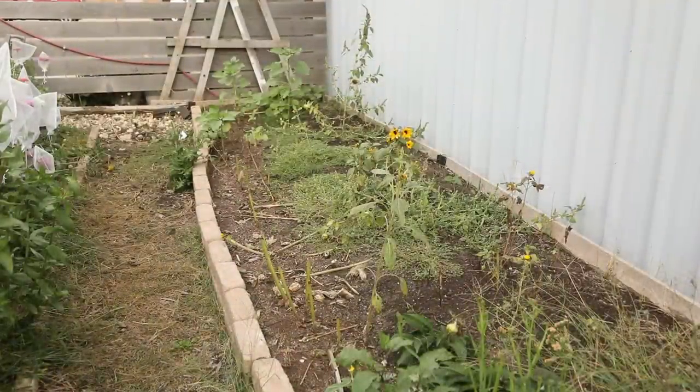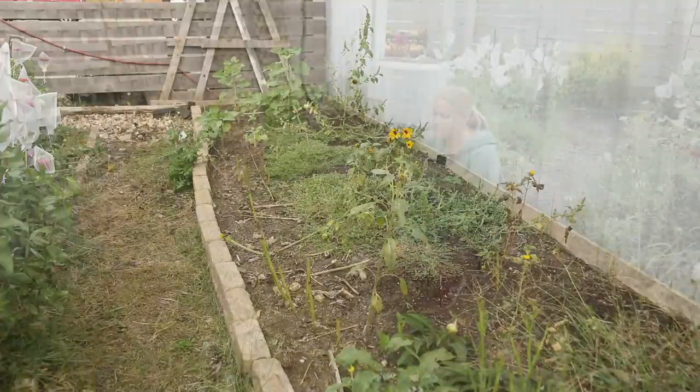Now this patch you can definitely tell has been harvested out. This is where all of my sunflowers were. I've harvested those throughout the week and they are in the fridge. I do have a few mini sunflowers that might be ready to harvest. I'll have to check on them. But mainly my sunflowers are done and what I have is in the fridge.